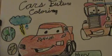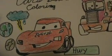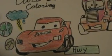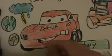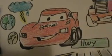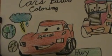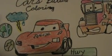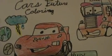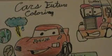But so far as the car's future coloring, along with Lightning McQueen, along with the Cars characters, and the smiley face right here, the smile face. So far as the future of what builds that perfect road, the road for the good training, and along with the good journey. But so far as the car's future and the car's future color.